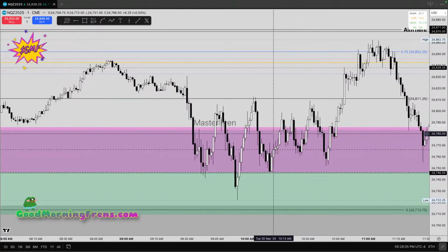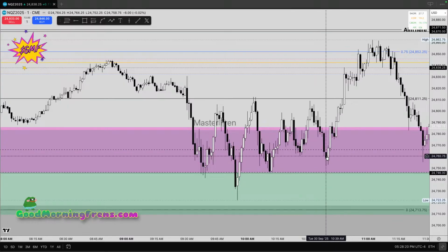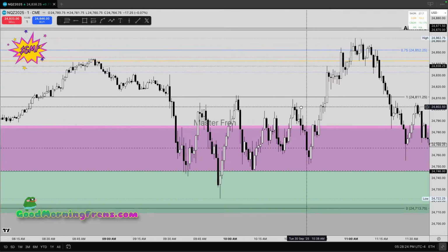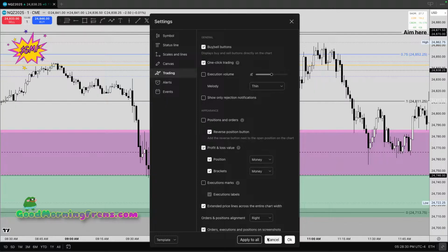My average entry is in and around up here somewhere, the premium of the purple box. I moved one stop out of the two up here and it got tagged here. And when this candle started to come down toward my other stop, which was still down here, I just killed the trade at a small loss in here and I just took it. And then some dude on Twitter was saying some stuff. So I loaded my bigger account here and took another trade. So one small loss, one decent win.